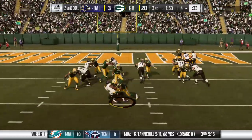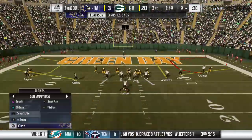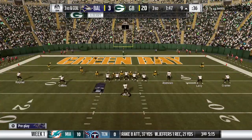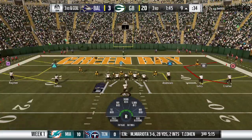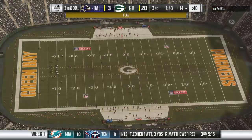Yes, now second and goal. The end zone beckons. It looms. They can do whatever they want. Full playbook. Run it again, or they can go play action and try and put it in that way. He already has 2 sacks to his credit. Now another tackle for loss.